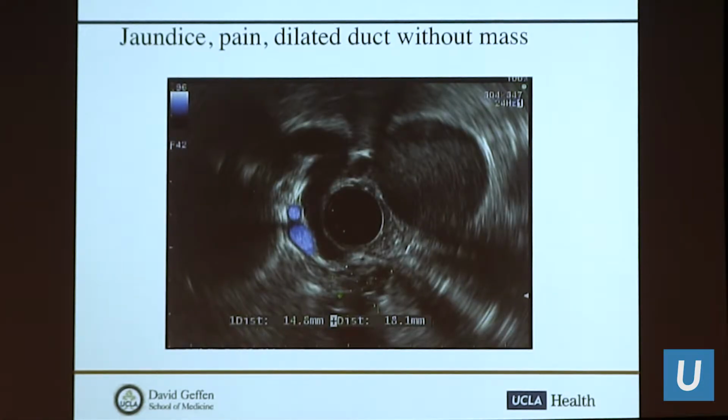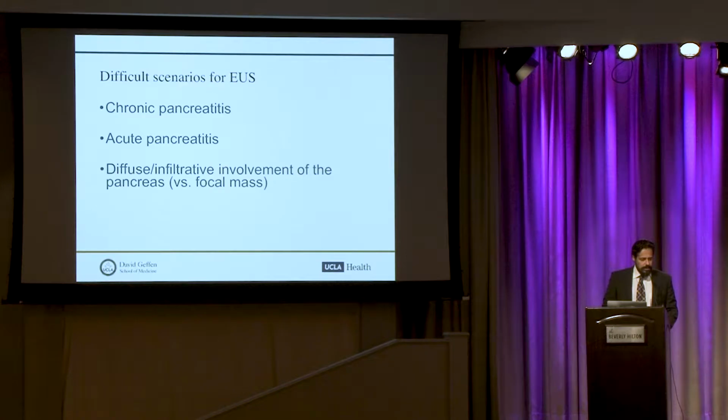And this is a really interesting patient. This is about a 14 or 15 millimeter sort of cystic ill-defined mass. This patient had jaundice and some pain, a dilated duct, and her imaging showed no mass. The read was actually concerning for a stone. And so this is kind of one example where EUS picked up something that the other imaging missed. And this patient went on to a robotic Whipple and did very well. There it is there.